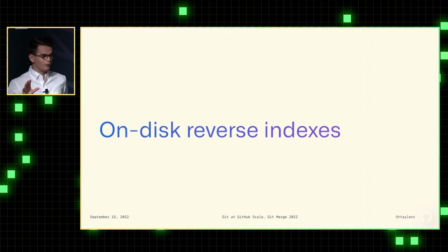To address that, we began the first of 2 major side quests on this expedition to implement something called on-disk reverse indexes.